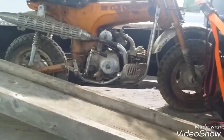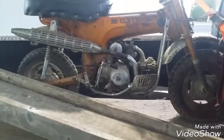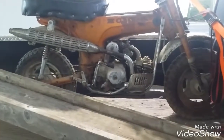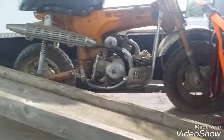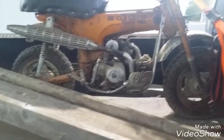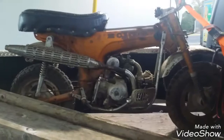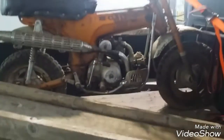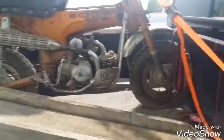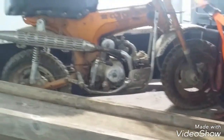And I bought it from him for $250. It's been stripped of all of its electrics, but other than that, it's fairly complete. The left handlebar is jacked. There's a few other missing parts. But the engine, the exhaust, the wheels are all pretty good. A little surface rust here and there, but nothing serious.